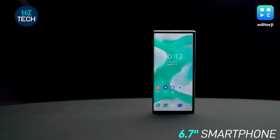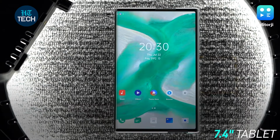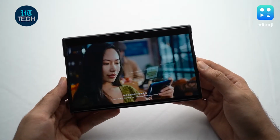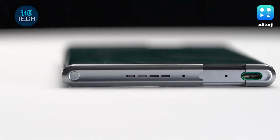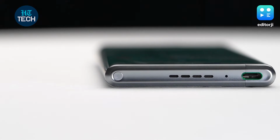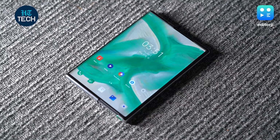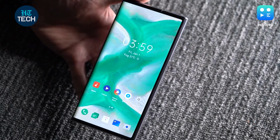A conventional 6.7-inch smartphone transforms into a slightly bigger 7.4-inch tablet that offers extra screen real estate for gaming, reading, watching movies, and even for using the camera app. Unlike the Samsung Galaxy Fold 2 or Huawei Mate X2, the Oppo X 2021 doesn't have a foldable design, but instead offers a dynamic sliding frame as it extends and retracts smoothly with no hard folding involved.